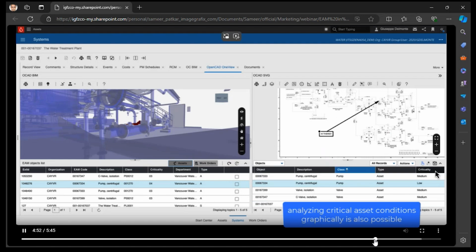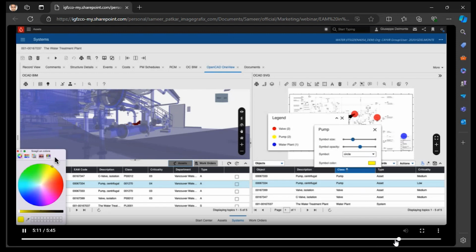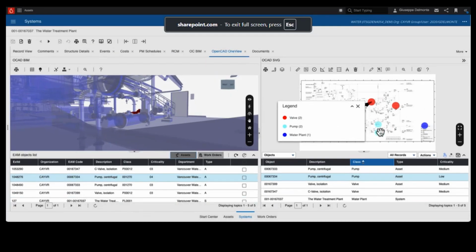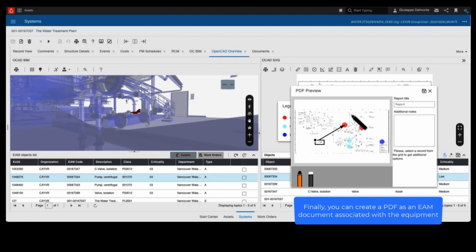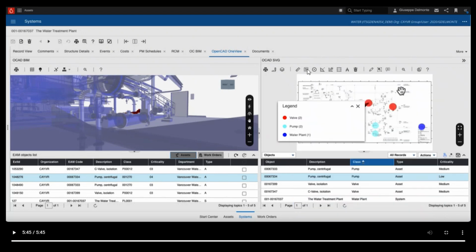Hexagon EAM's strength in CAD related activities or CAD related features is fantastic, and of course there are some corollaries, as you can see, some coloring and all that. That is for visualization purposes, but we can give legends and segregate the data, and I can create a PDF as an EAM document and attach it to EAM. So this is what I wanted to share, Veda. I hope I have answered your question on 2D and 3D or visualization, right?